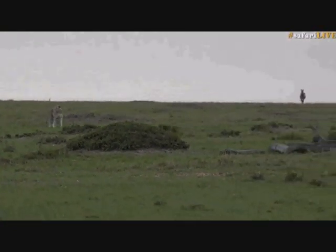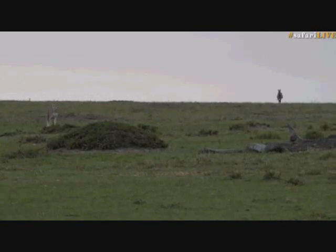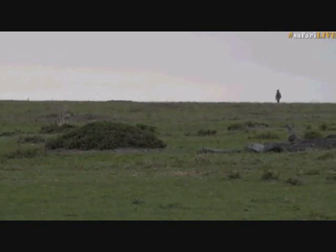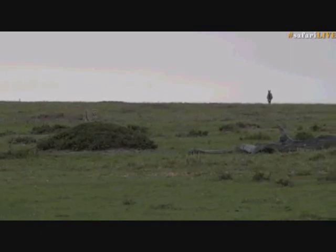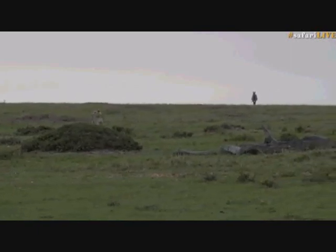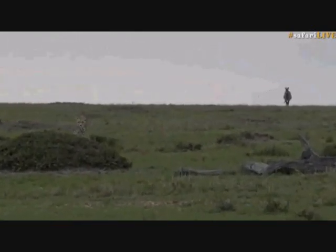Ferg and I were lucky enough to see them take down a Coke's hartebeest about an hour and a half ago. Sadly, of course, there was no signal, otherwise we would have been able to share it with you. It was an incredible, incredible hunt. They chased it for about 200 meters, on and off, and eventually all 5 of them were required to actually pull it down.